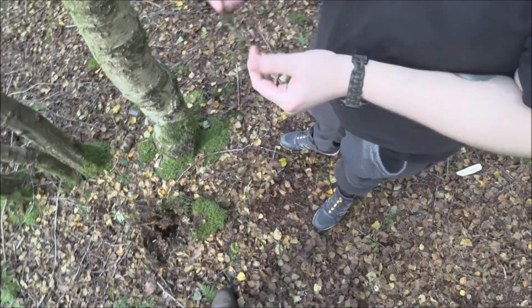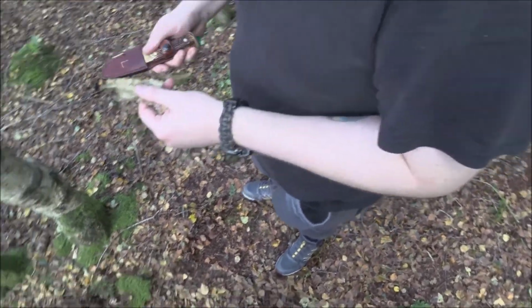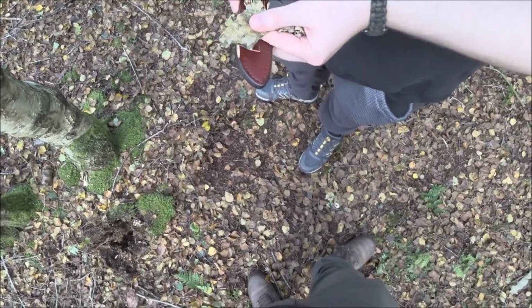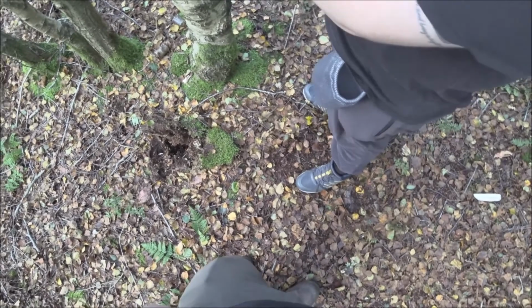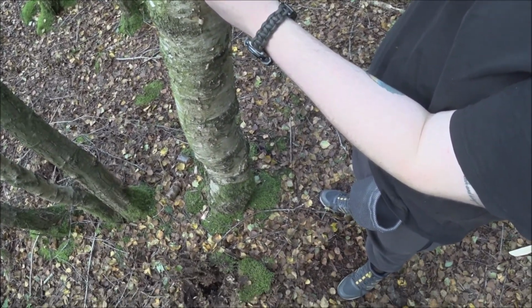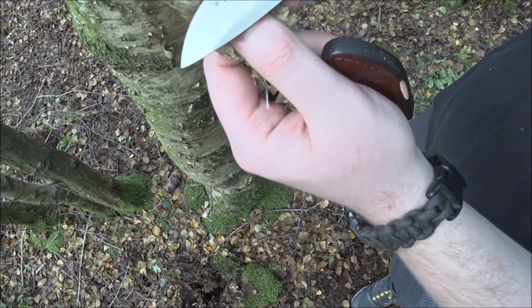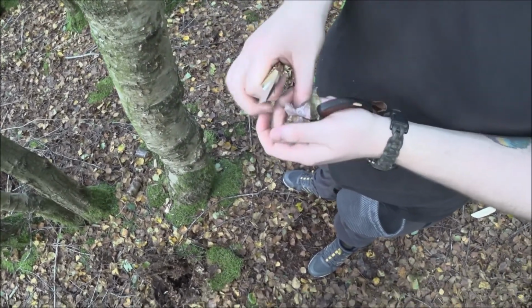If you're using, just shows how fast it goes up though, doesn't it? Yeah. If you're using flint and steel with it though, instead of lighters, what you can do is get it on a flat surface, obviously not a vertical one, and you can just scrape your knife up it like that. See all those little bits coming off? If you keep doing that, that'll take to a bit of flint and steel.